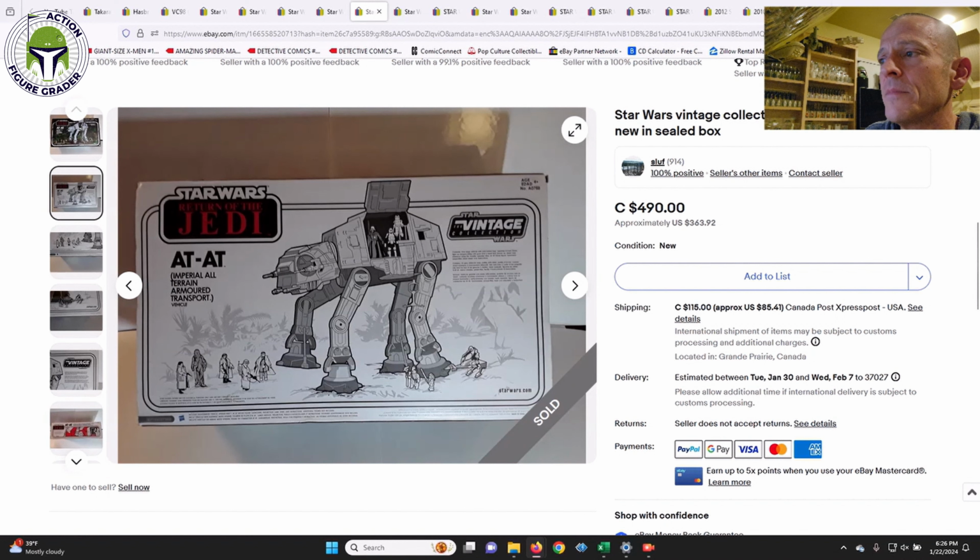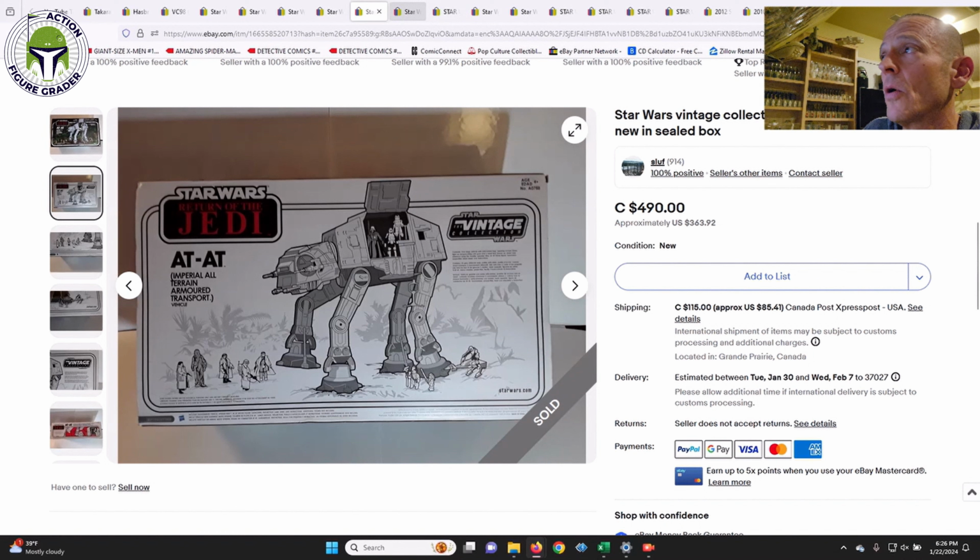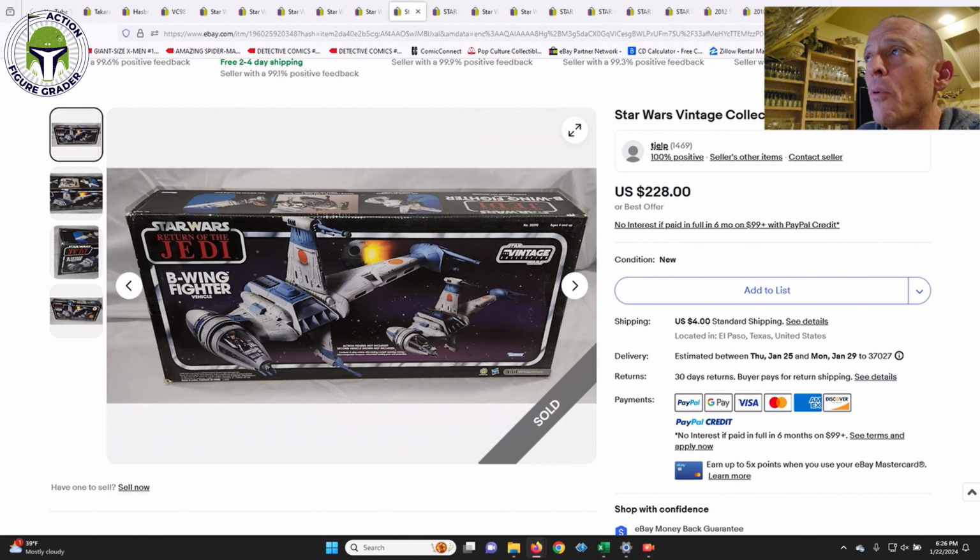So, that's quite a bit lower than some of the other data points we've seen for the AT-AT. And again, this was on the Return of the Jedi packaging. The Empire Strikes Back packaging we've seen in the $700 or $800 range for that. So anyway, just another data point I wanted to point out.